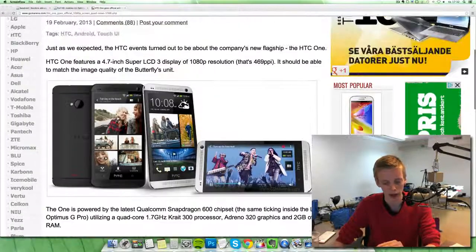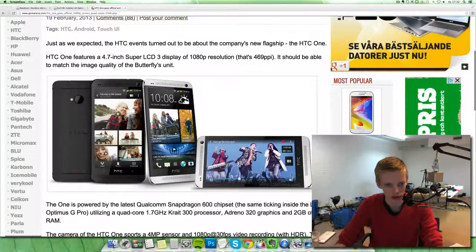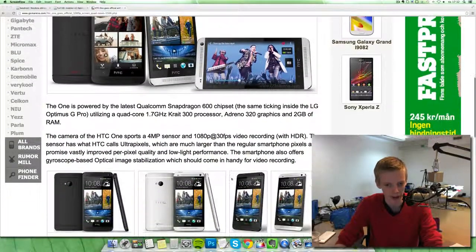I always like bigger, and Samsung with their Galaxy lineup, every year they've always been increasing in size, and it seems like the Galaxy S4 is going to be even bigger than the Galaxy S3. So I like that because they see that people buy bigger stuff. But the HTC here is keeping with their 4.7-inch screen.